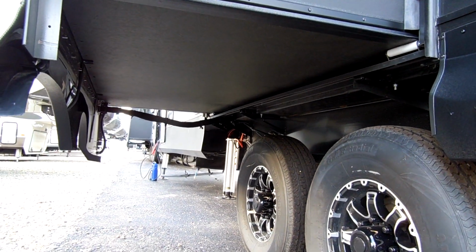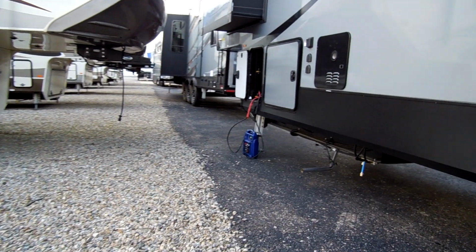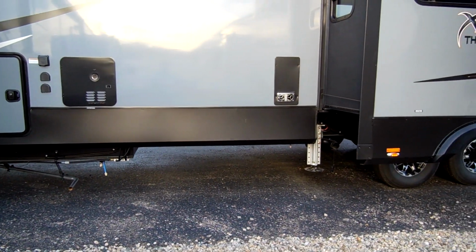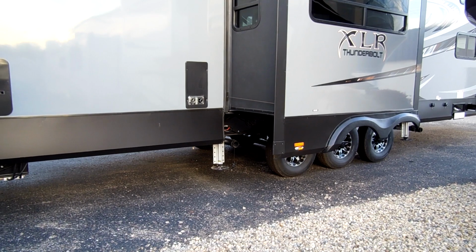Nice, clean bottom section here. The other dump is right behind that auto level jack back there.